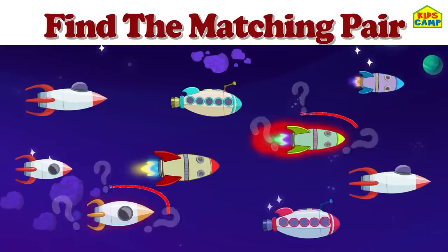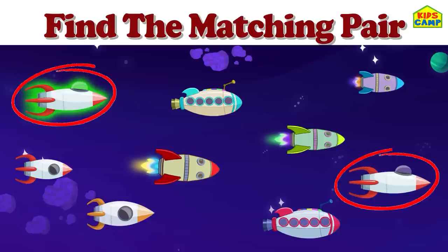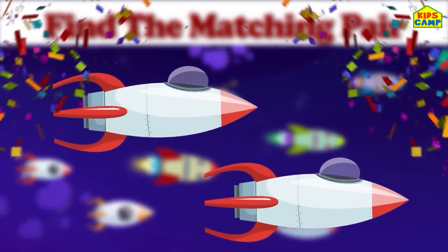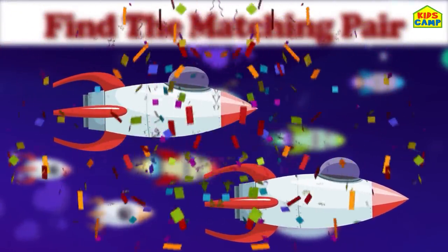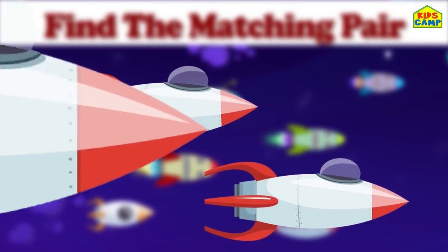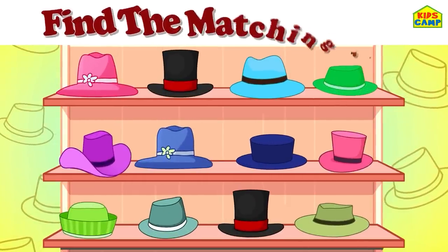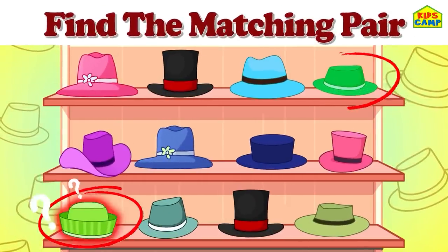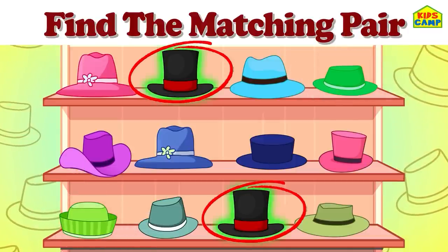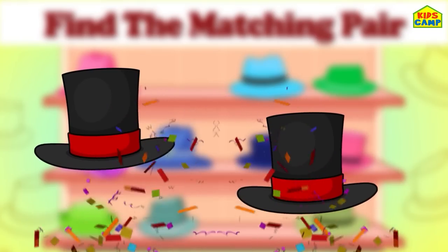No, not this one. No. Yes! That's right! They match! Perfect! We found them! This was easy! Let's go to the next one. The matching hats. No. Yes! We found them! Perfect pair! Good job, friends!